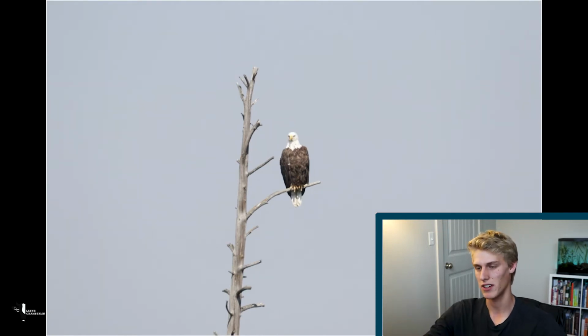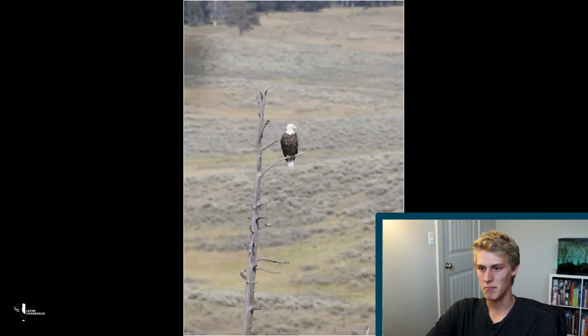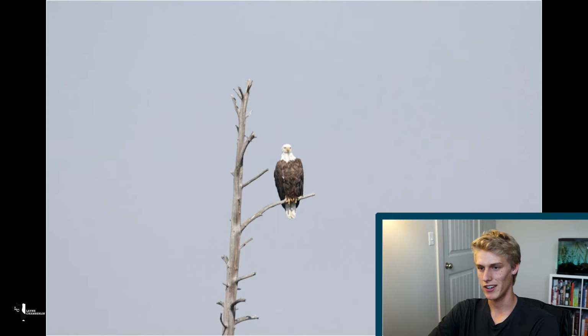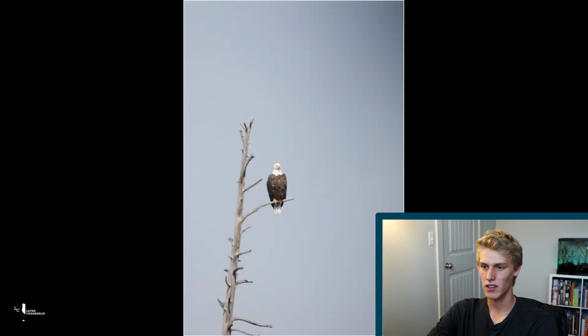Now we're at the bottom of the river. We were up high by the road, and then we just went down the bank. I like this background a little bit better. It's a little more interesting, but the bird pops better here. I don't know. Cool photos. Tree line. Bird. Two birds.